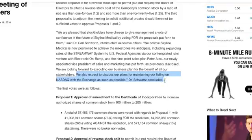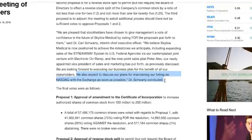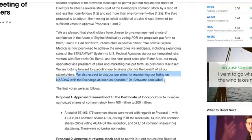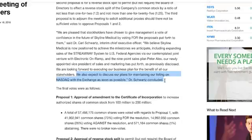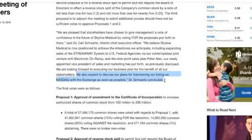Right here, this one specific sentence, and it's not even in the summary, but they say, we also expect to discuss our plans for maintaining our listing on NASDAQ with the exchange as soon as possible. And if you go back and you look through their boring SEC filings, you would know that they have until early October to figure this out. So when they say as soon as possible, I don't know if they're going to have a press release next week. What I do know is that they have now put something in the future where they are going to have a plan to stay listed on the NASDAQ.